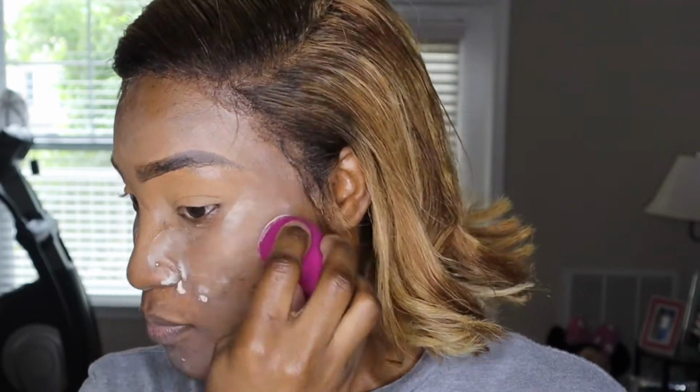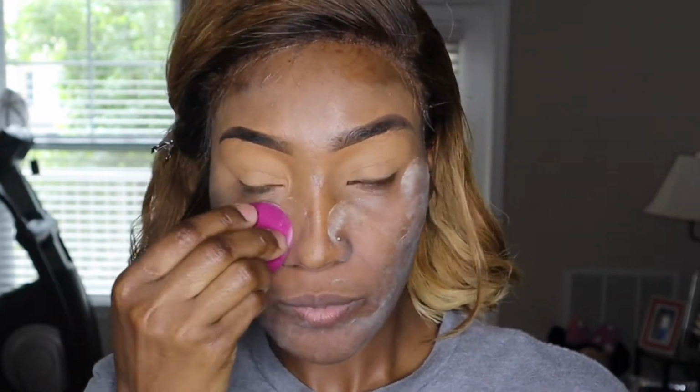So I'm gonna use this translucent powder to set my primer. So I'm just gonna go ahead and press it in because I have super oily skin and I want to get rid of all that shine. Am I applying too much powder? I don't know, maybe not. Just blend it. I'll just press it in. I tell you, this primer gets matte. It gets super matte.